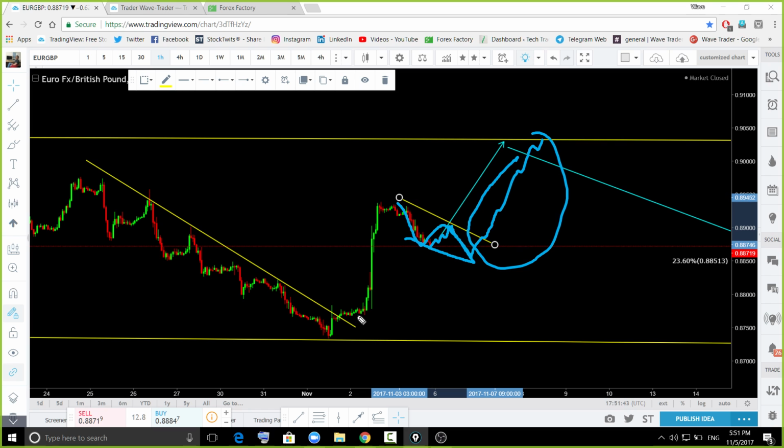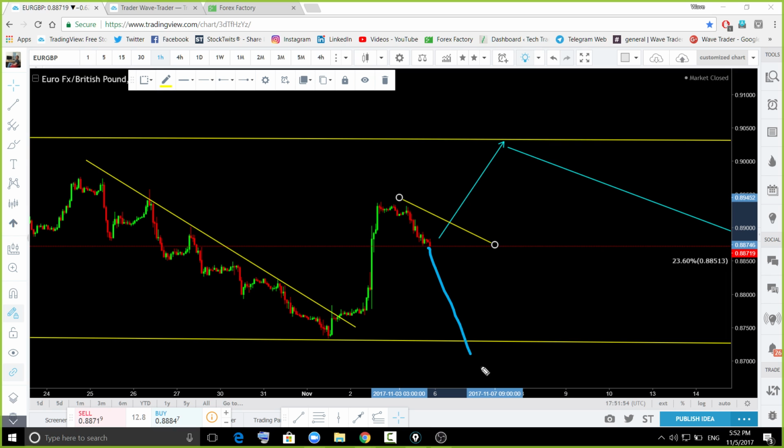Where is your invalidation point? Way below. So a pullback within this area is going to give you a nice trade. Yeah, so keep an eye. I don't think this is going to happen. If so, then you need to look for a similar pattern to the downside, and that move should be aggressive to the downside.